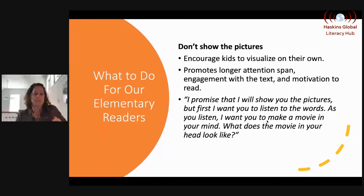Now, I give my kids a heads up with the disclaimer of, I promise you, I'll show you the pictures, because I want to avoid the situation of them flipping out and saying, we want to see the pictures. But I'll say to them, first, I want you to listen to the words, and as you listen, make a movie in your mind. And then we can have a conversation about what that movie looks like. So the benefit of doing this is, as you make a movie in your mind, you are relying on comprehension strategies like visualization to facilitate your understanding, and I'm increasing your engagement with the text.